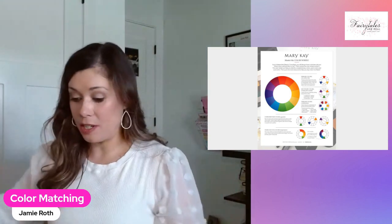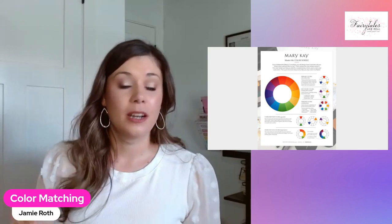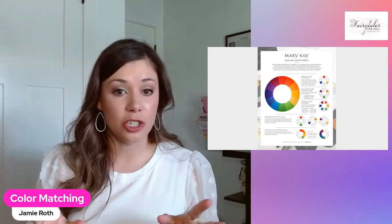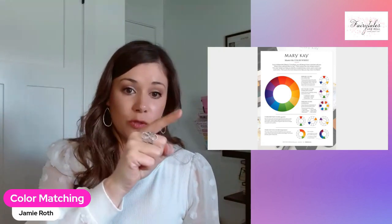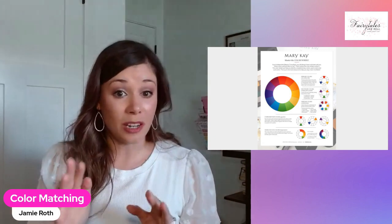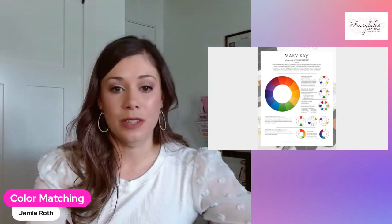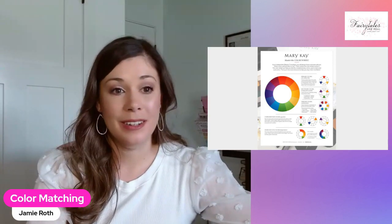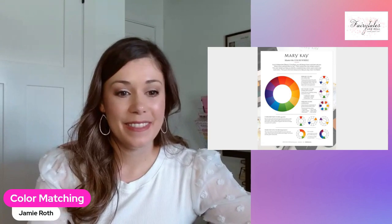Okay, and yellow, I believe, so if you look across from yellow, someone with a pinky reddish undertone, see how the red is at the top there? And if you just go over into purple, yellow is across. So if you have a pinky undertone, I think you'd look really good in yellow. So it just depends on your undertone.